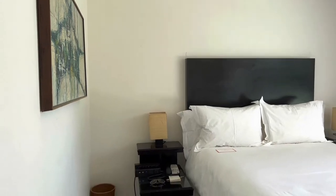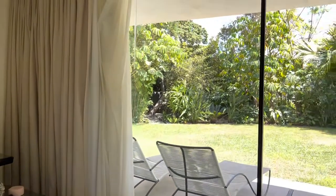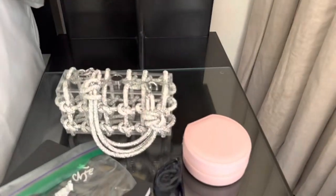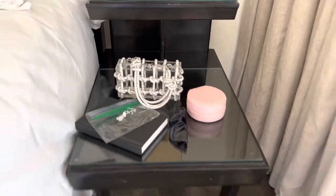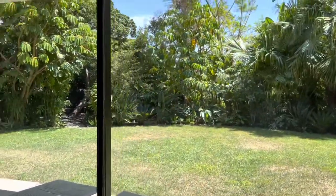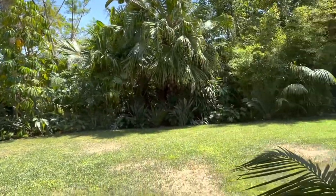So this is mine and Justin's room. We're in bungalow 4 with his parents. I have my stuff ready here. I'm so excited to wear that. But yeah, I'm thinking maybe Marilyn Monroe stayed in here at one point. It's kind of cool. These are the closets.